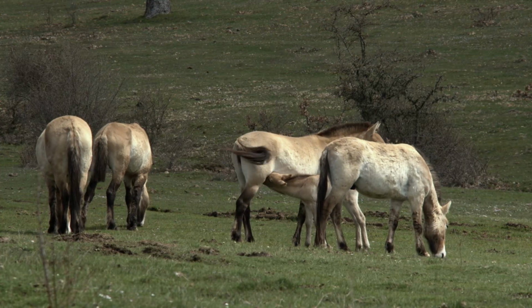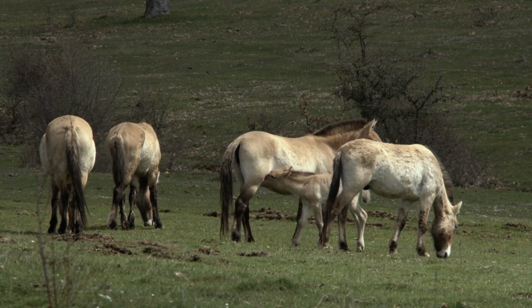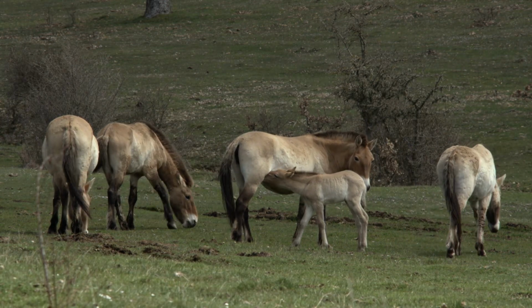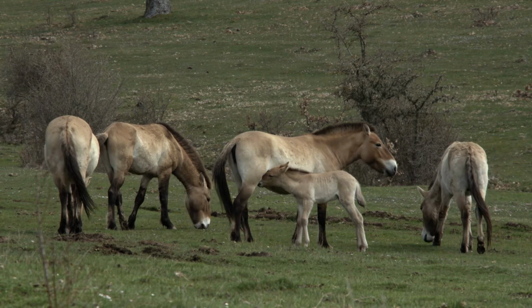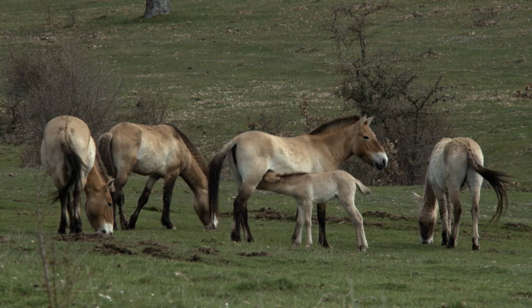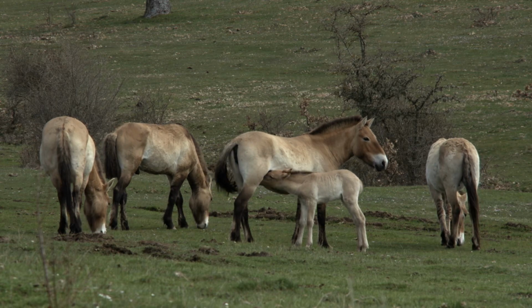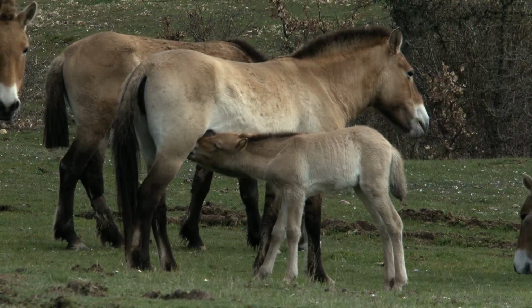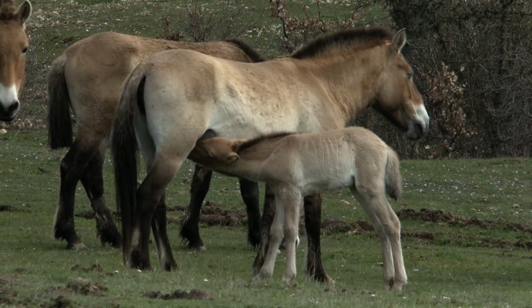In the early 20th century, Przewalski's horses still lived in several regions of eastern Kazakhstan, Mongolia, and northwestern China. But in the following decades, the population plummeted as they were hunted to extinction in the wild. The last wild Przewalski's horse was spotted on the Mongolia steppes in 1969.